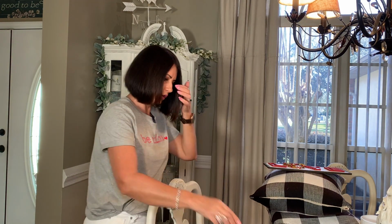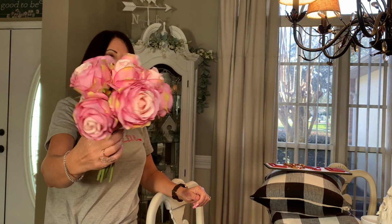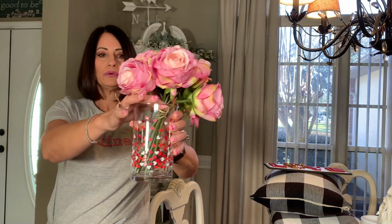And then over at TJ Maxx, I picked up these little flowers here. They're pink roses. These were priced at $9.99. I think these were really pretty to put on my little side table next to the bench. And then over at the Dollar Tree, I was really impressed with these. This little vase here with the little red hearts, it's red, darker red, and white little hearts on here. So this is going to look really cute in there like that, and I'll put that on my side table.